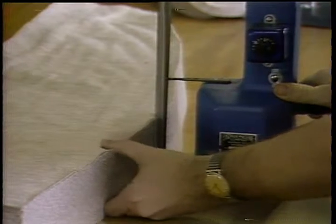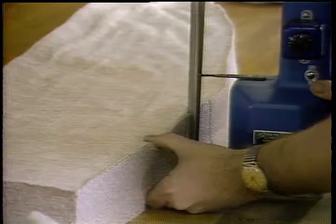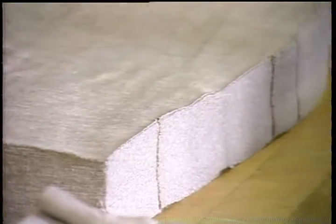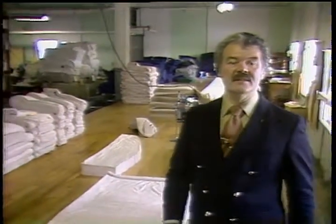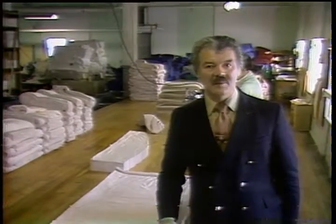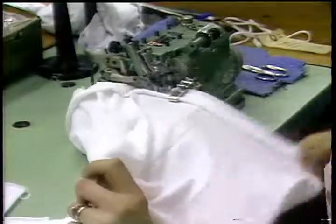You can see how the wire is now burning a notch into the fabric. And now the pieces are ready to be assembled into numbered sections like this and sent upstairs to be assembled into the finished garment. In this case, drawers for underwear or the t-shirt we will see upstairs.